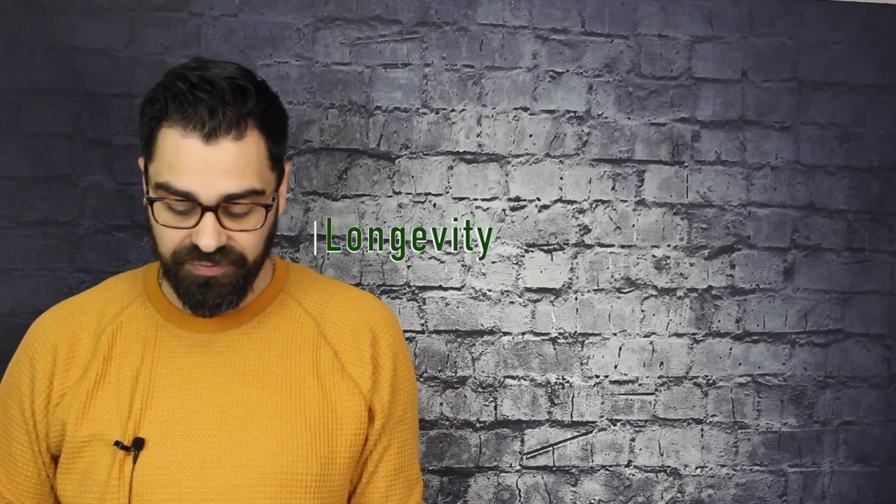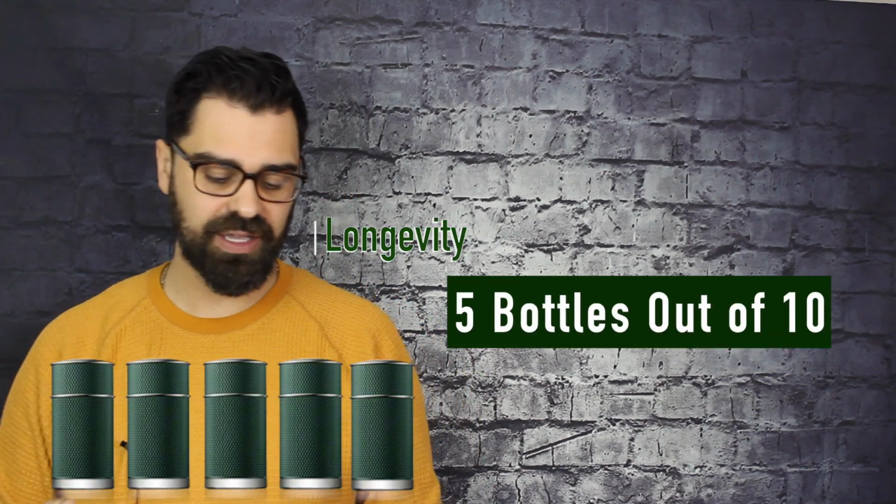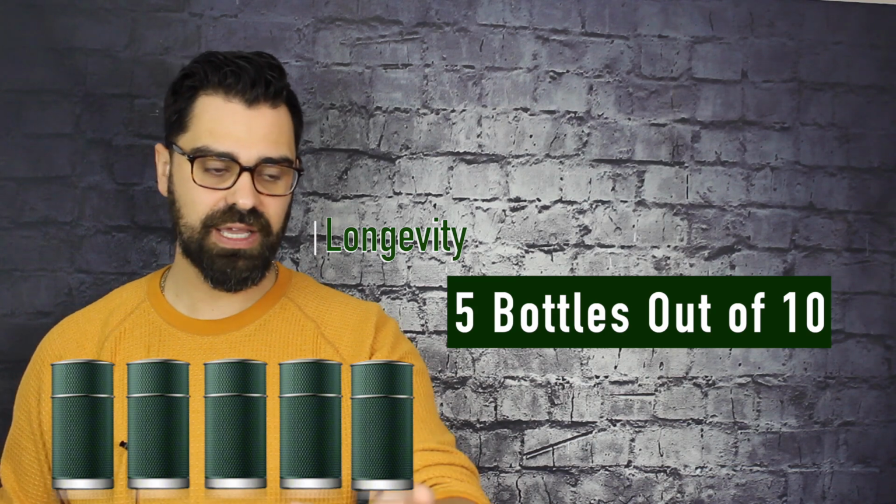Fairly poor for this kind of scent. You're looking at 5 bottles out of 10, 5 to 7 hours. Again, a lot of these scents, when you first spray it on, this thing really does push a lot in the opening, but it really mellows down real quick. Once that sweetness dissipates, the florals come through, the lavender and the orange blossom, and it really weakens the scent. So you're looking at 5 to 7 hours.